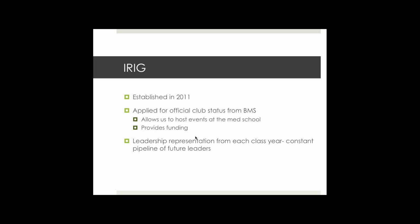The other thing that I would really recommend for all people with IR interest groups is to provide leadership representation from every class year. So what we've done is every year in every MS1 class, we always establish someone who's interested in IR and has leadership experience, and that person stays on throughout the duration of their medical school education. So right now, I'm an MS3, we have an MS2, and we actually have 2 MS1s who are involved in our club. And the great thing about that kind of setup is that you always have someone in the pipeline who knows the ropes and knows how to establish events, and it really keeps the interest in the club going for the future, even once the current leaders end up graduating.